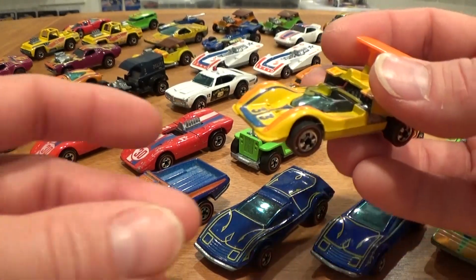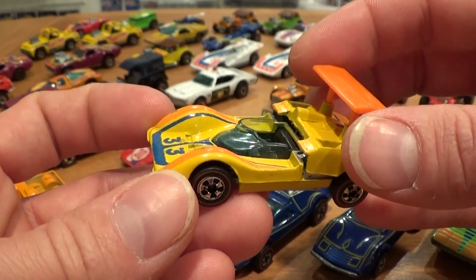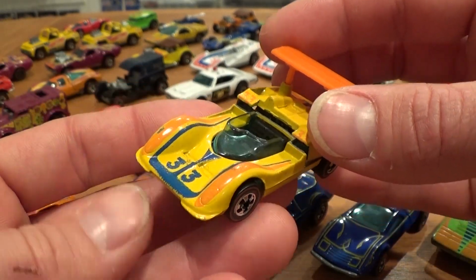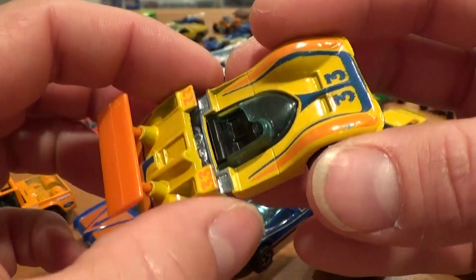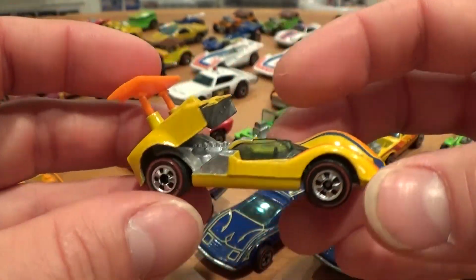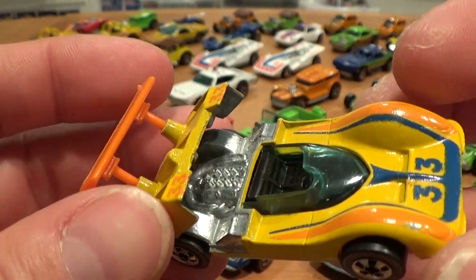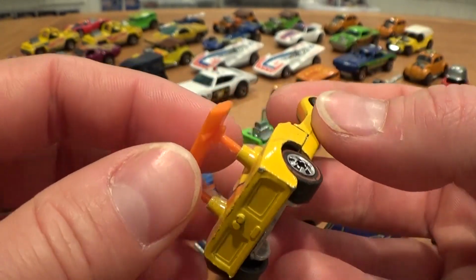Alphabetically last, we've got the Winnipeg. This is a cool car, which originally Hot Wheels made and called the Chaparral 2G. This is an actual real-life car from the race circuits of the 60s and 70s. Has an opening cowling on the back and a removable spoiler. Now the spoiler is quite easy to come out.